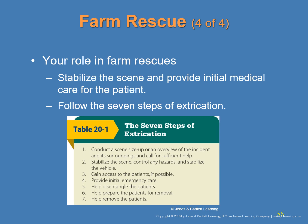Your role in farm rescue. Stabilize the scene and provide initial medical care for the patient. Follow the 7 steps of extraction. Perform a careful scene size-up to determine the scope of the problem. Shut off any electrical power and turn off any machinery that is still running, if possible. Call for adequate assistance from fire, rescue, and EMS organizations. Stabilize any hazards that you can while keeping yourself and the patient safe.